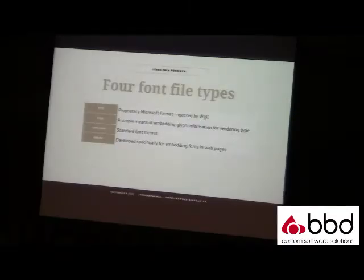One of the reasons for this is that at the beginning, it was quite difficult to use, because there were 4 font file types, and you had to essentially load up 4 different versions of a single font file to get it to work across browsers. So there was EOT, which was the Microsoft format. Microsoft went to the W3C, the World Wide Web Consortium, and said, let's use this, it's great. And the World Wide Web Consortium said, no, it's not really. Then SVG, which we had to use on iOS 6, and then TrueType or OpenType, which are standard formats, and then WOFF, Web Open Font Format, which is developed specifically for embedding fonts in web pages.